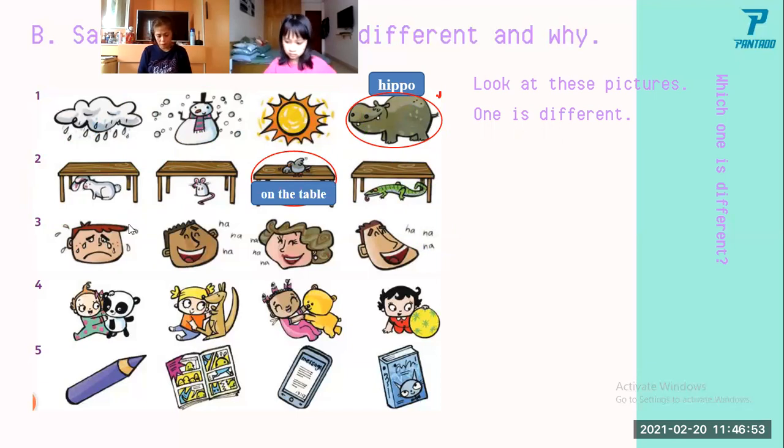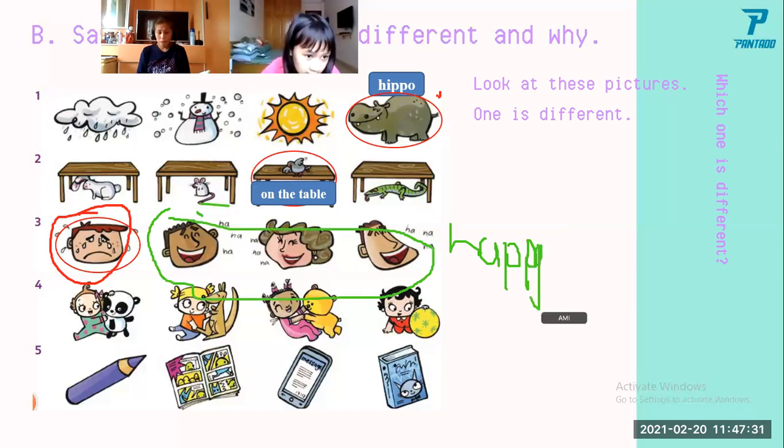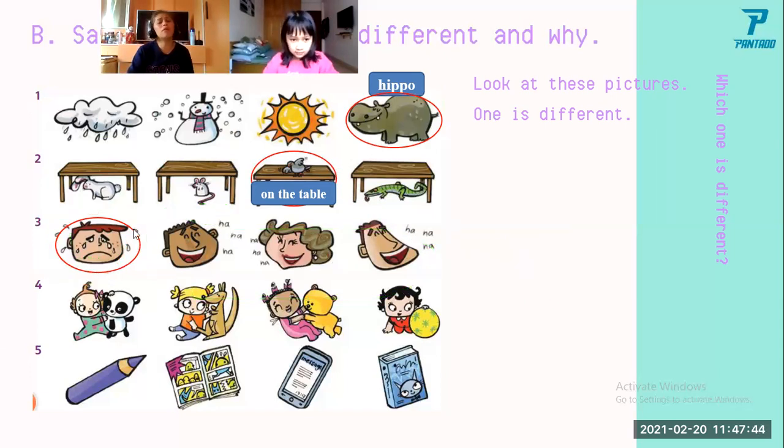Okay, number three. What is number three? Number two is this. Because why? Because only this one is very happy, and here is sad. Yeah, because the three faces here, look, one, two, three, they're very happy. But in here, look at this one, very sad. They are laughing, but then they are crying.